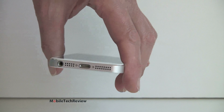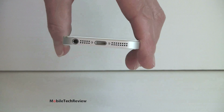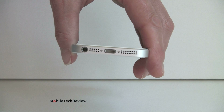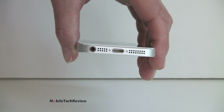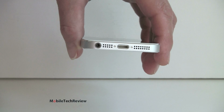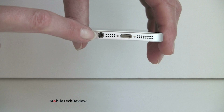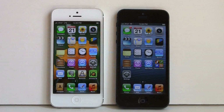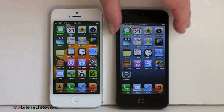Gone is the old 30-pin connector. Now, some people have had a real fit over this, and honestly, connectors do change over time. After a decade, it's time for something smaller and faster. And so far, I actually have found syncing faster, though the technology is still based on USB 2.0. And I'll show you what that connector looks like. But first, here's your headphone jack right here, 3.5mm now on the bottom. And here is the iPhone 5 in both colors. Obviously, we got white here, we got black here. Both nice-looking phones.